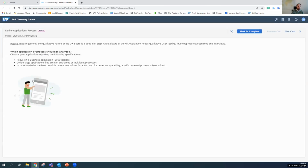And with that, when we go in here, just step for step, we want to identify, first of all, the application or process that we want to analyze. Usually when you're a product manager or program manager, you have some inkling of the pain points that you may have. What's really important then is that we identify one process. When we talk about one process or one solution, we can't talk about SuccessFactors end to end. SuccessFactors is just simply too big.